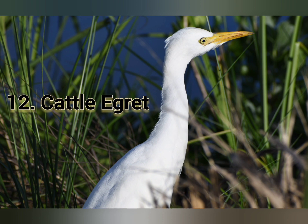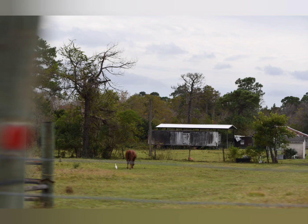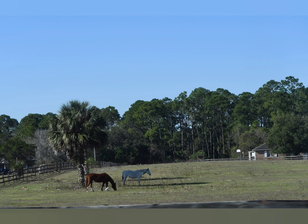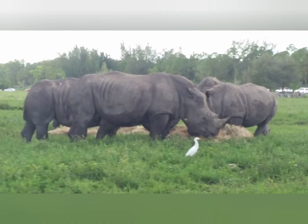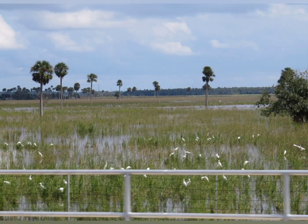Similarly, you'll see cattle egrets pretty much everywhere that you might see white ibis, and more. As their name suggests, you may see them out with cattle in fields. That's a common place to see them as you're driving around. Of course, it's not just cattle. They'll be out there with horses and rhinos. Yeah, rhinos. Even if you go to the zoo, you're going to see some cattle egrets out there.